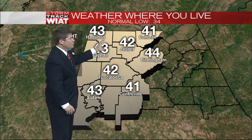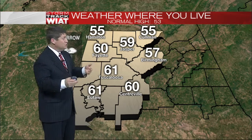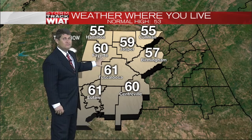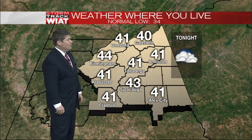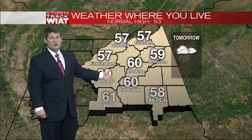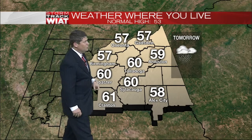Temperatures tonight into the lower 40s and mid 40s as we head into the early morning. And as a matter of fact, our temperatures may actually come up just a bit as the rain starts to move a little closer. But highs tomorrow, anywhere from 55 to 61. And across West Alabama, that chance of a light shower will continue. Our lows down across East Alabama and to our southeast counties, you can see we're into the lower 40s, mid 40s in a few spots. Temperatures range anywhere from 57 to 60 degrees tomorrow. Notice that chance of showers lingering.